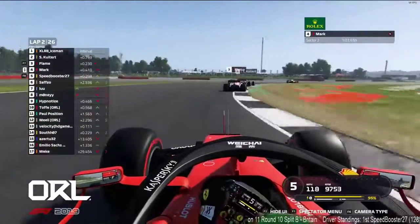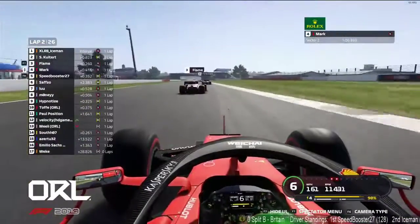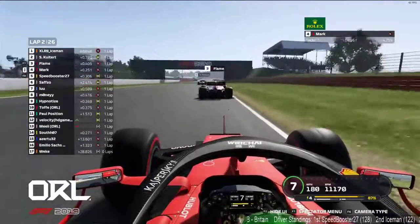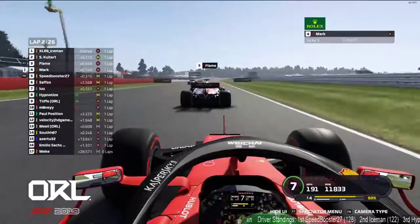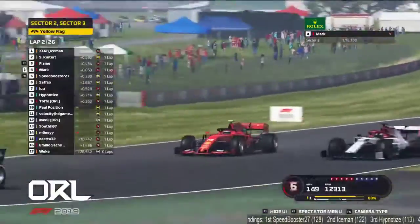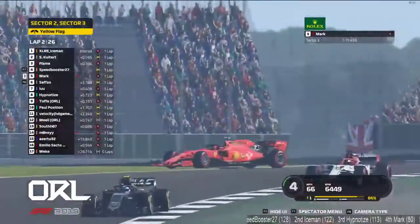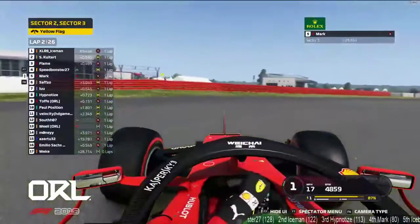Yep, it has been a good start for Quitter. He's on medium tires, so here we go though. Mark on the back of Flame. Flame looks defensive, but Mark will go down the inside regardless. He loses the back end. Just about. No, he doesn't hold it.